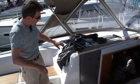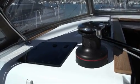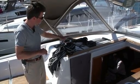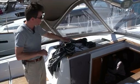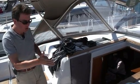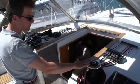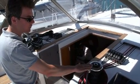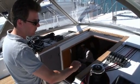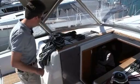To either side of the opening here we have our coach roof winches. We have here to port the primary coach roof winch, which can be an electric winch, and this is where we have coming back the variety of halyards and so forth. And we have to starboard an optional winch, depending on what type of equipment you take for the boat. But certainly if you're using a classic mast with some extra bits and pieces like spinnaker, code zero, etc., that's a good choice for you.